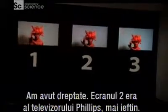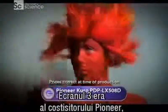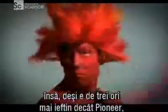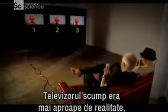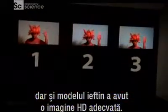We were absolutely right. Screen 2 was the cheaper Philips, and Screen 3 was the expensive Pioneer. But despite being 3 times cheaper than the Pioneer, the Philips wasn't 3 times worse. The pricier TV was definitely closer to reality, but our budget model did offer a perfectly adequate high-definition image.